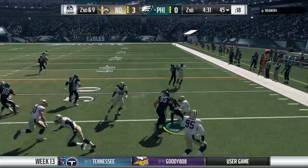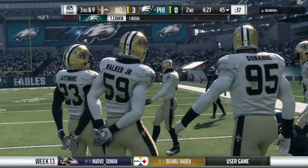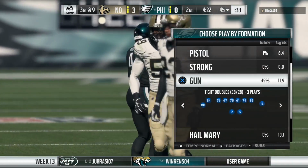This is Cohen on the toss. And he is met at the line of scrimmage, and he goes down right there. No gain on the play there, so that doesn't help. Now they're looking up at a 3rd and 9 situation.